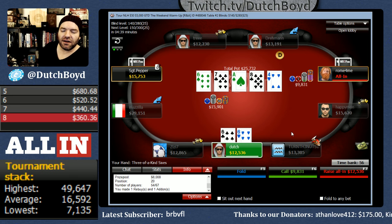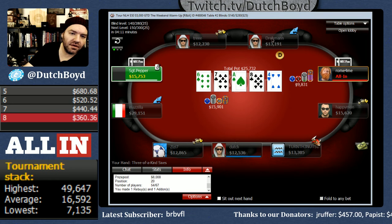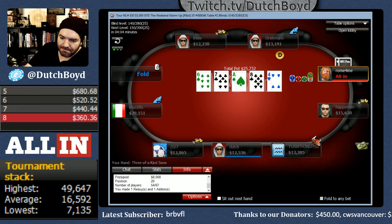Uh-oh. Dutch is an intense hand here. I'm going to show you how I can fold the hand. I just hover the mouse over here to the fold button, and I click it. That's how we do it. That's how we fold that hand.